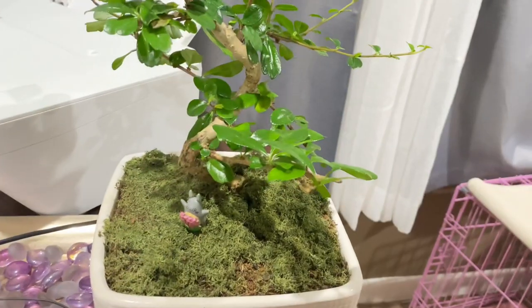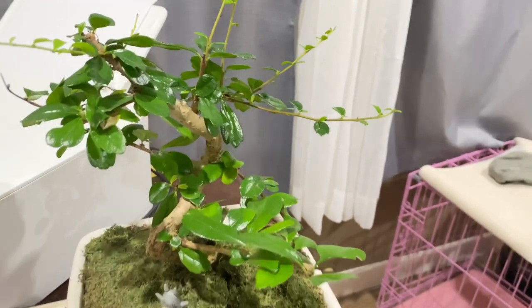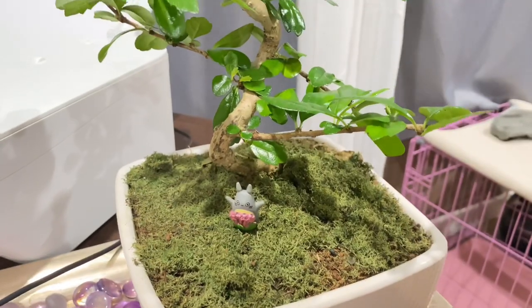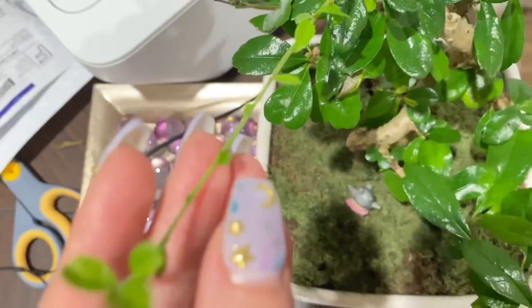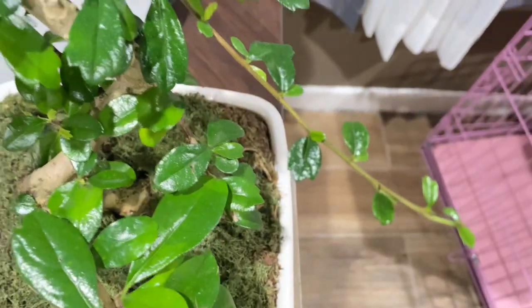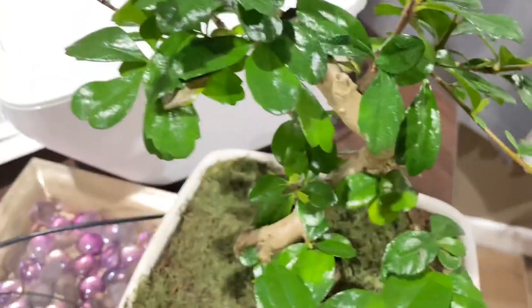I also got this thick boy for the office. My husband really liked it, so we got it. Ta-da! He seems to be very happy here. When I got him, there were these weird leaves on it. As you can see here, it's growing bigger new leaves. So that tells me that it's happy.